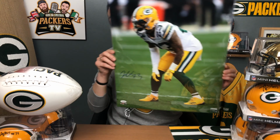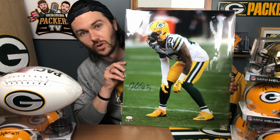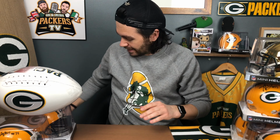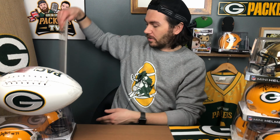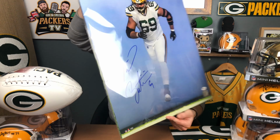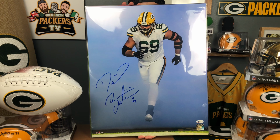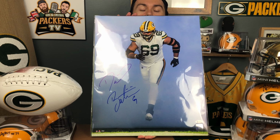I'm going to cut now and come back and show you big pic number 2. Without further ado, giant picture. I don't even know how I'm going to post this stuff. Pic number 2. Signed, massive, David Bakhtiari pic. Now, you ready for the real big one? I know this video is chopping and changing. Will I leave the suspense?